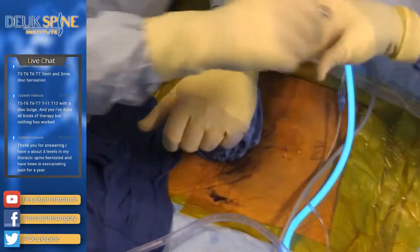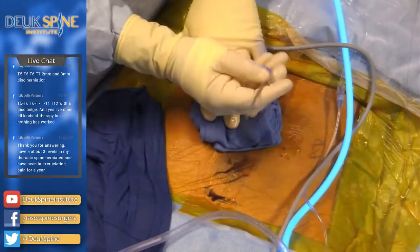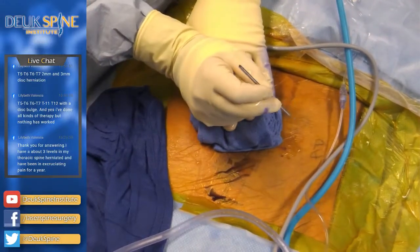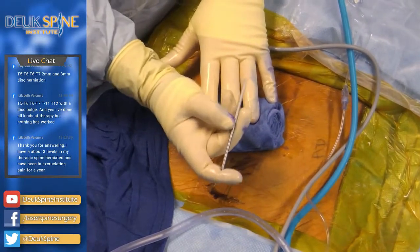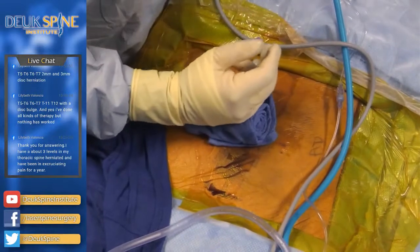For those of you who joined us late, can you see that, Sean? The whole surgery was done through two incisions. They're 4 millimeters each and a small endoscopic tube called the tubular retractor.